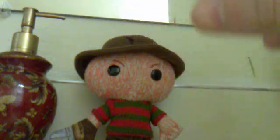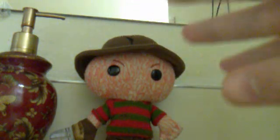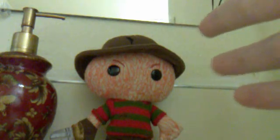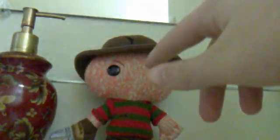But nonetheless, I'm very happy indeed that I did get this. It's actually a very good one for a spooky spot, so I thought, why not make one with Freddy Krueger in it? So yes, the point is, I'm trying to show you guys exactly what he looks like.